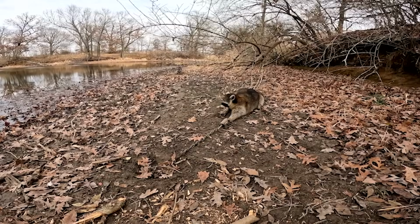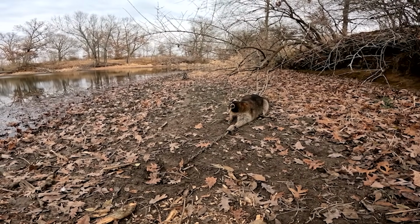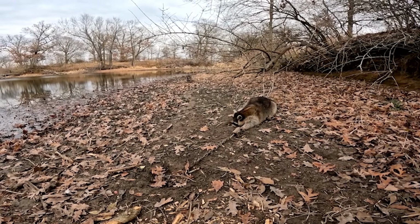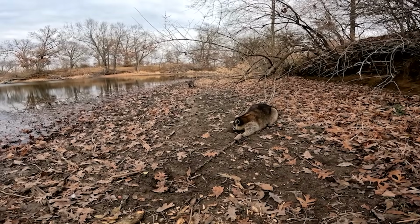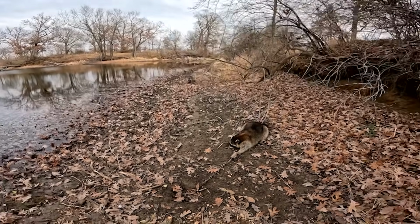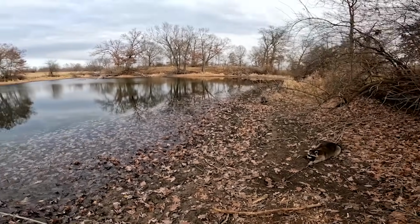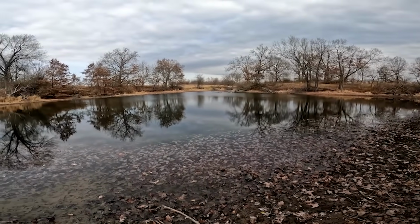We got 2 traps and 2 nice raccoons. We're going to get them taken care of, get these reset, and I fully expect to catch more here over the few days that we're here. But just a beautiful location right on this pond, and if you set them accordingly, you're going to be successful as well.